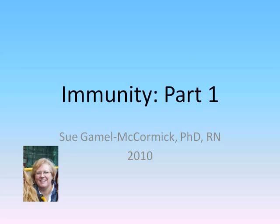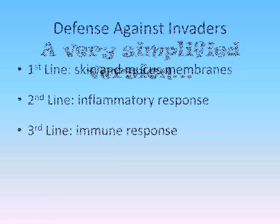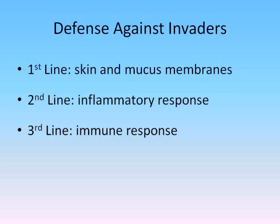Immunity, Part 1. This is a very simplified version of immunity. The first line of defense against invaders is the skin, the mucous membranes, the tears. They prevent invaders or microbes from entering the body, or in case of the tears, they try to wash them away. The second line is the inflammatory response, and the third line is the immune response.